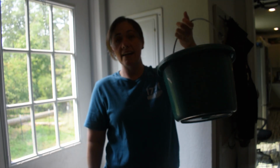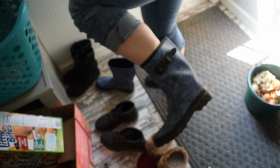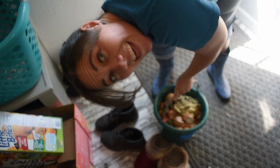This is probably too dark and you probably can't even see me. But I'm going to take Abby outside. I got a bucket of treats to give to the chickens and the pig. So I'm just going to get my new rain boots on. Got my pretty paisley rain boots. Aren't they so cute? I don't really like walking around the mess out there in my regular shoes, especially my house shoes. So I got a whole bucket of treats. Let's go feed the animals.